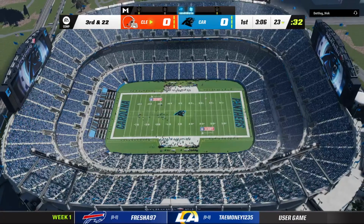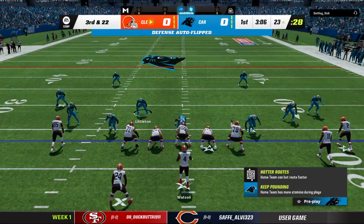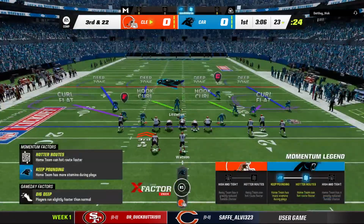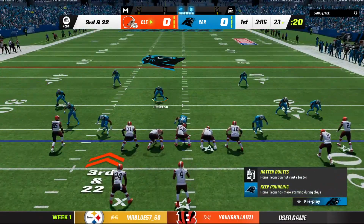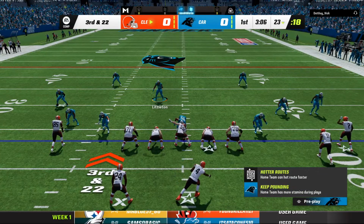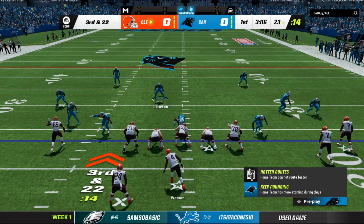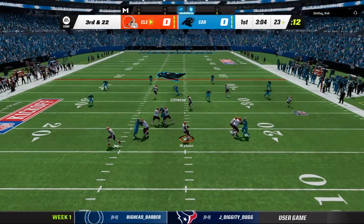Sack on 1st down, followed by an incompletion. One more good rep, and they get off the field. An incomplete pass on that last play, and that means they'll need to come up with something here on 3rd down. Watson.